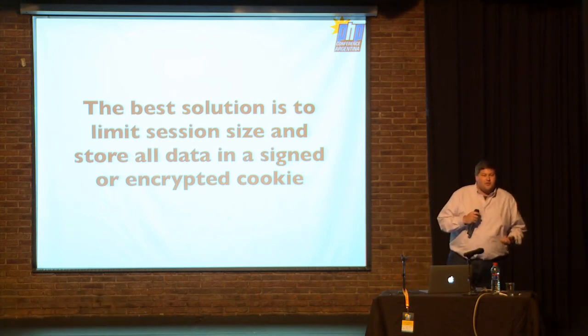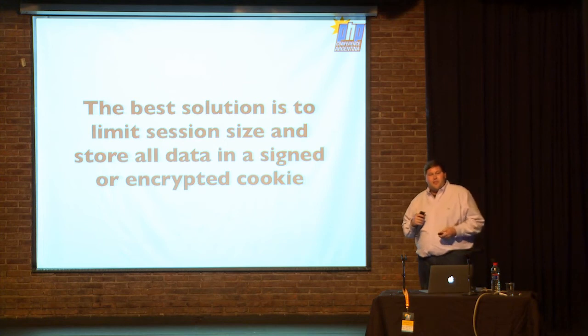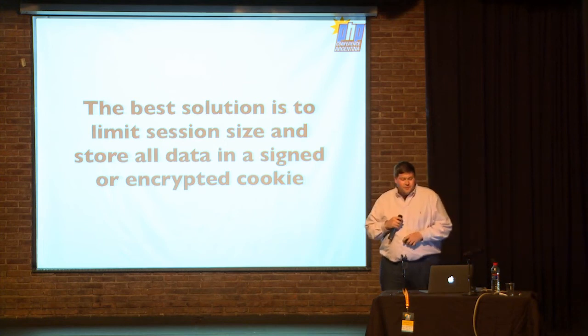You just have to optimize your sessions to either use a database with a cache in front of it, or put everything in a cookie itself.